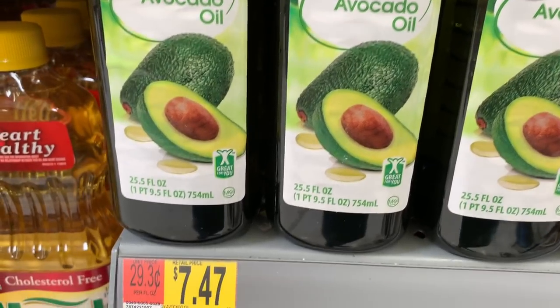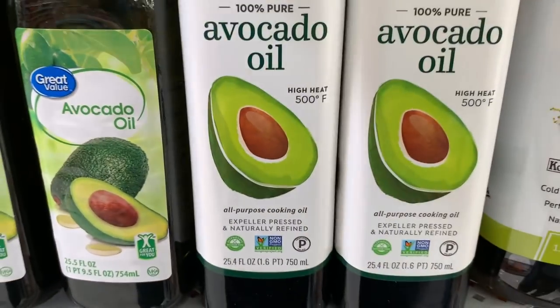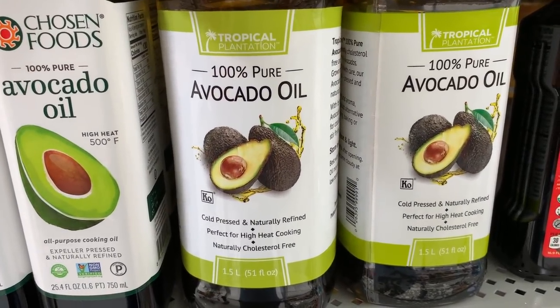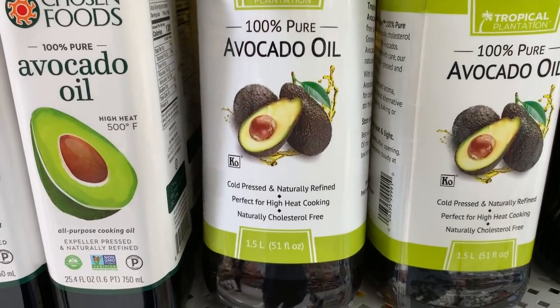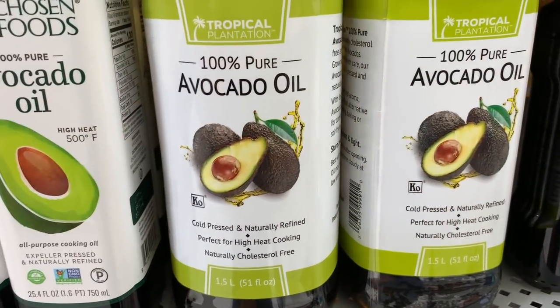Here's another one you have to be careful of. The avocado oil from the Great Value brand at $7.47, but this is not cold pressed or expeller pressed. Right next to it, you have the Chosen Foods brand. And while this is the real deal, because even the ones that you get in Costco aren't cold pressed, this is 100% pure avocado oil, cold pressed, naturally refined, and it's only $15 for 51 ounces. That's actually a great deal.